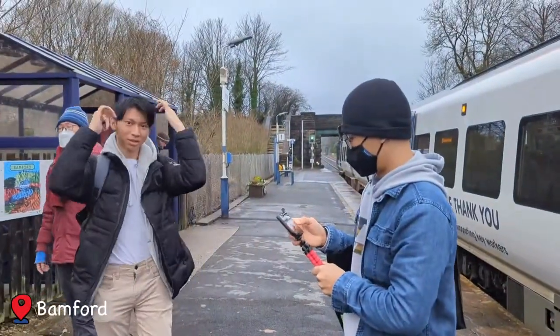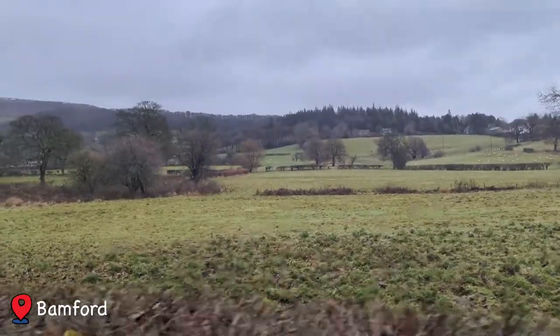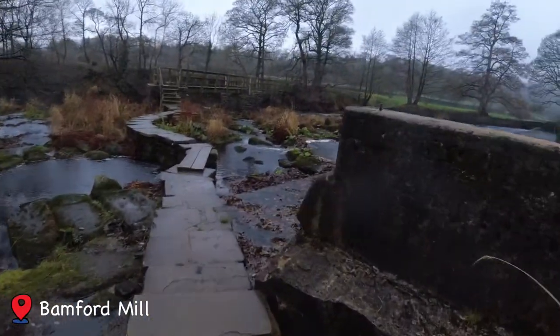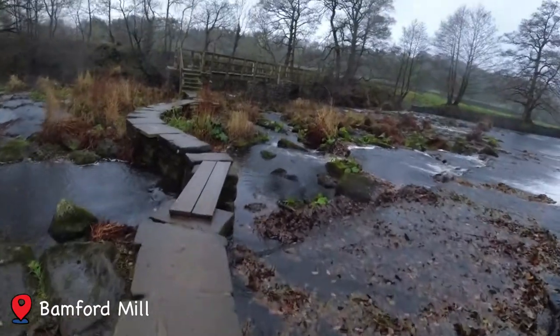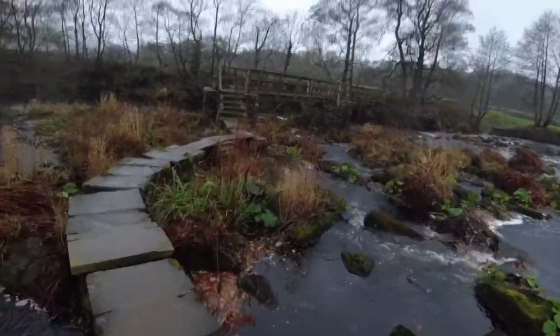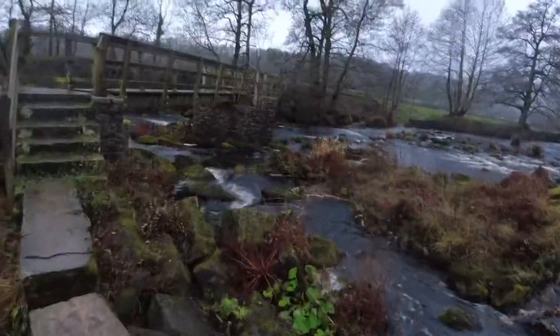The trip to Bamford is quick and smooth, and after some walking, we reach the Bamford Mill, which is the first attraction of the route. But yeah, there's just two attractions along this route, with the second being the Ladybower Mill, which is also our final destination.